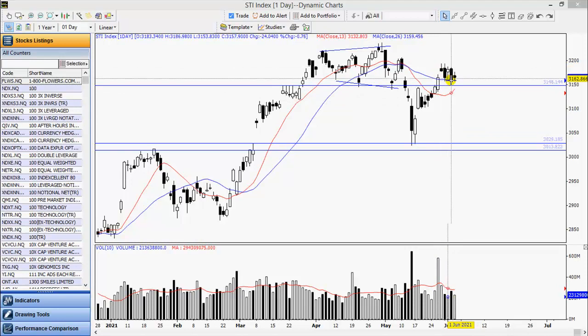And it's normal to expect a pullback. The only thing is that on the pullback, we have a bear bar that has a wider range. This is something we do not like to see. We prefer the market actually pulls back with smaller bars.